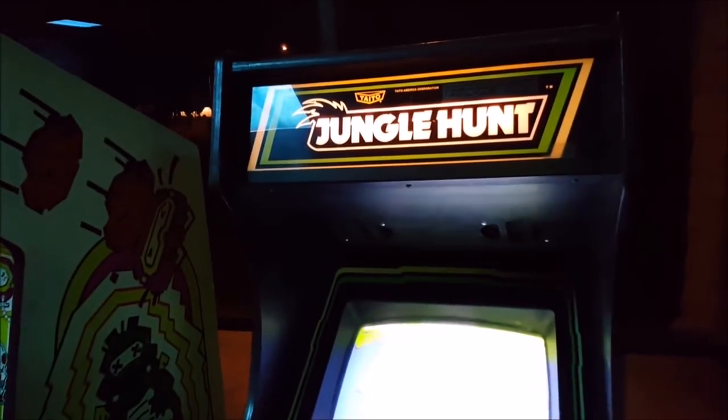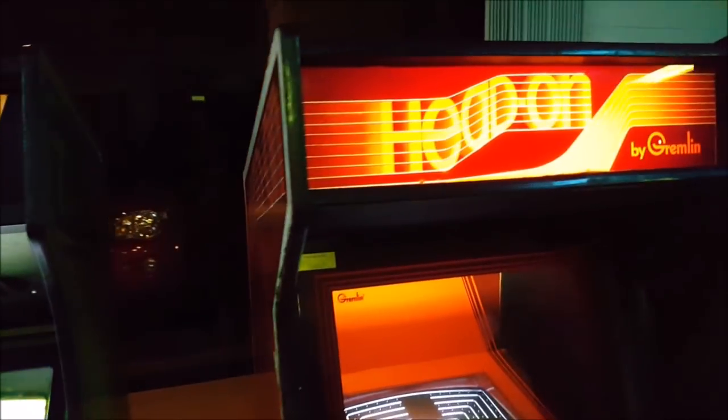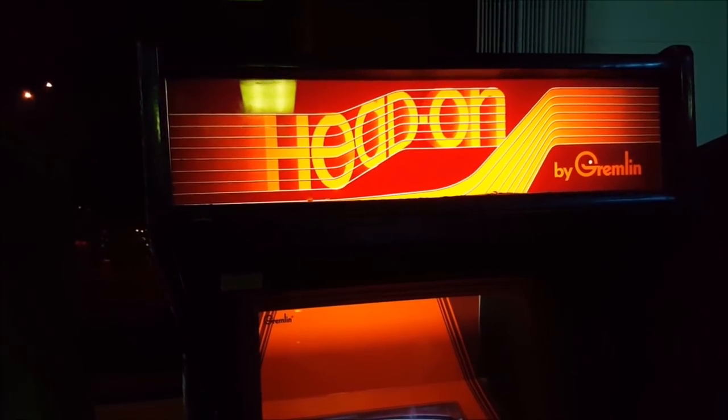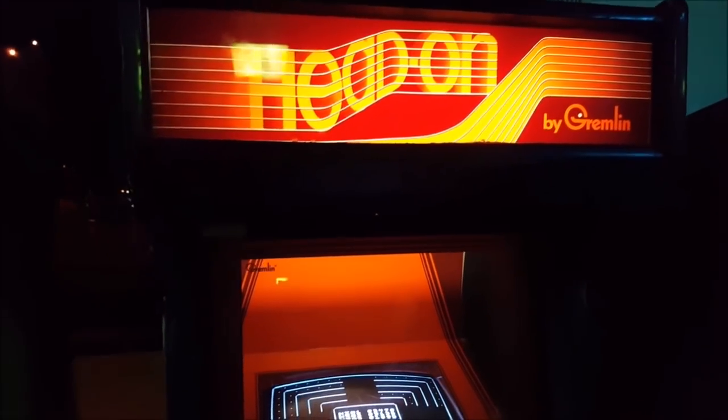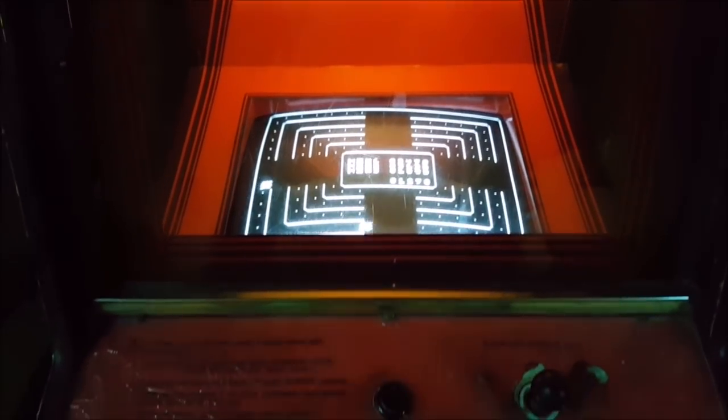And here's a Jungle Hunt from Taito cabinet, and this is a game I'm familiar with, but I've never actually seen before, so this was cool to play it on an actual cabinet instead of just through a MAME emulator. And here's Head On by Gremlin, which is an arcade game company that I don't have a lot of familiarity with, but I have played this on the Atari, I believe, but again, another arcade cabinet that I've never seen before, and a really cool looking one.